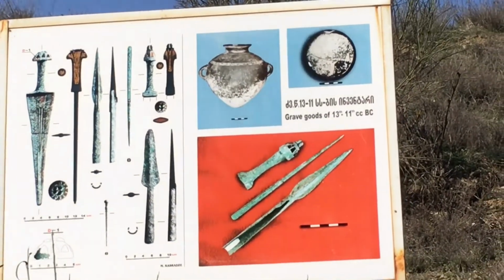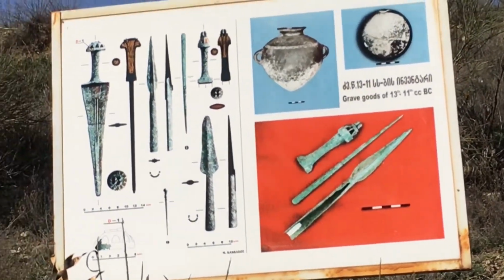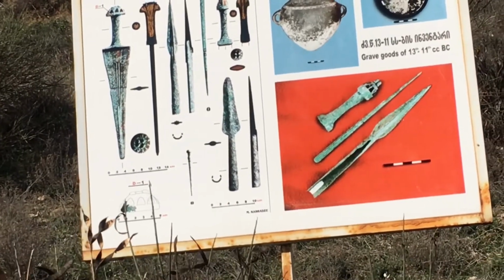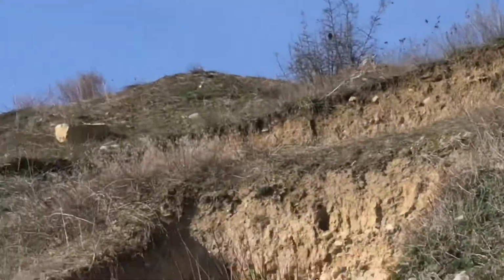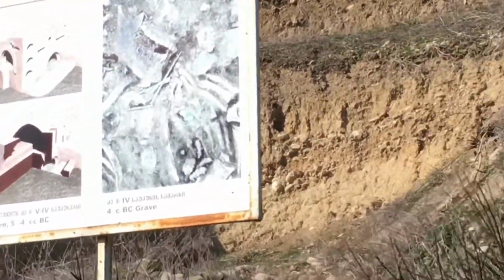Those are bronze weapons, daggers, very typical for Central Transcaucasia. The spearheads also, and the pottery, which are rather well preserved. So I have some of those materials in the exhibition, and we can go and see all of them. Okay, good. Now here I'm showing just how it looks in the grave. This is a young lady's grave.